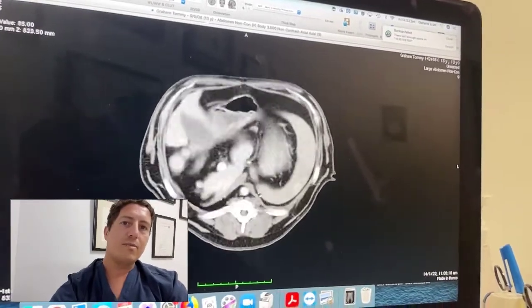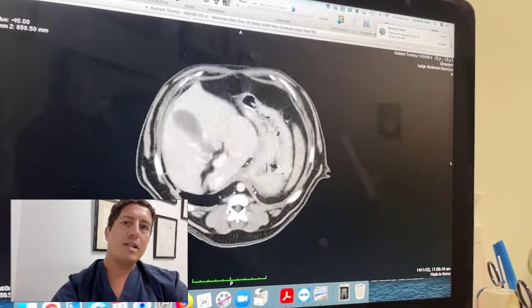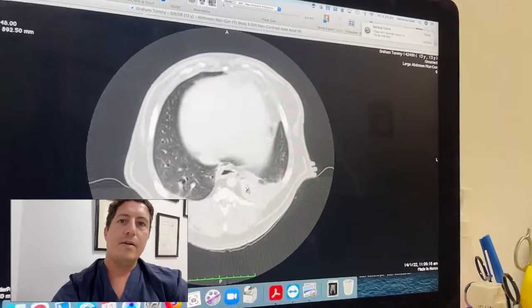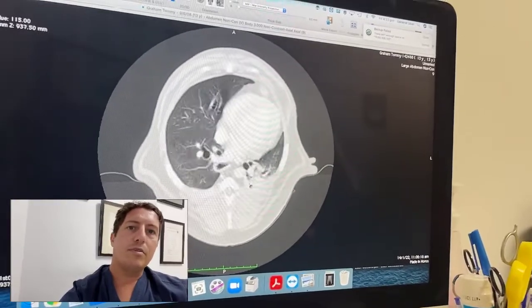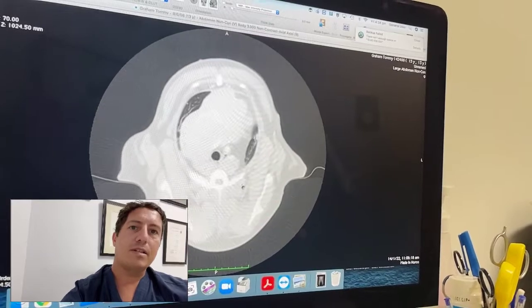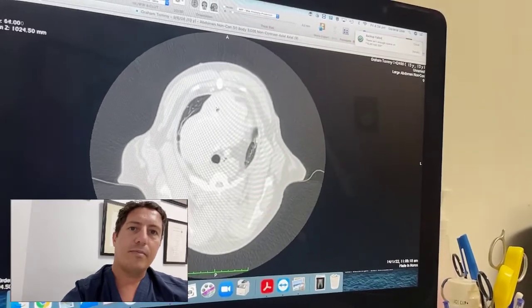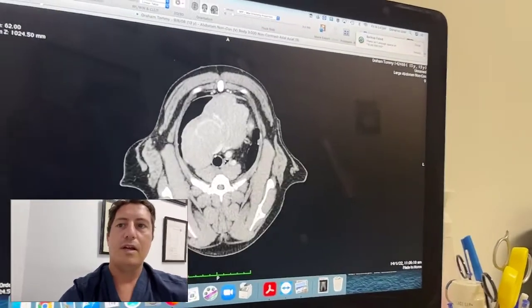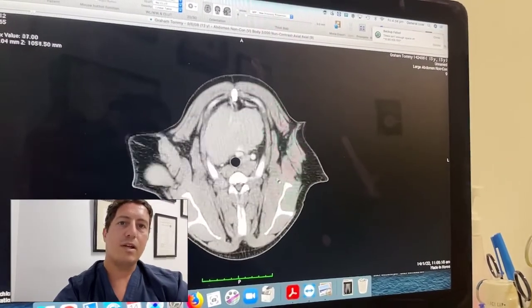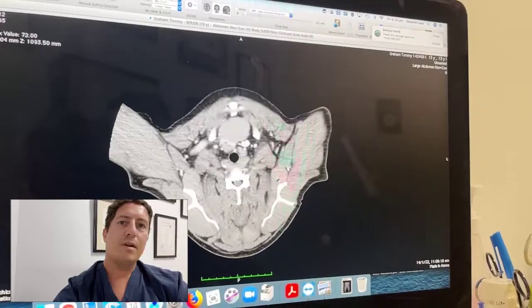The rest of his liver and the spleen looked fine, but when we continued the scan into his chest, we can change the windowing on here, and we don't see any obvious pulmonary metastasis in the lung tissue. But when we get to the cranial aspect of the chest, we can see this huge mass here, which is a substernal lymph node. And that is going to be enlarged because of metastasis from the anal sac tumour to that location. I've seen this a couple of times before.